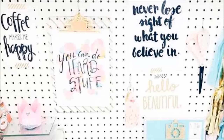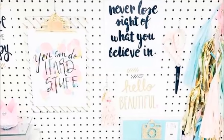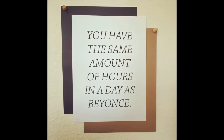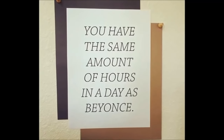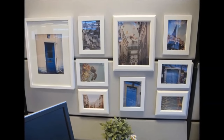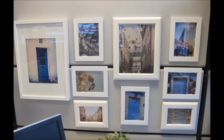18. Tack up some inspirational quotes. Find cute font, print it out, and you're done. 19. For extra snazz, use some decorative pushpins. 20. Put your decor in cheap matching frames for an easy upgrade.